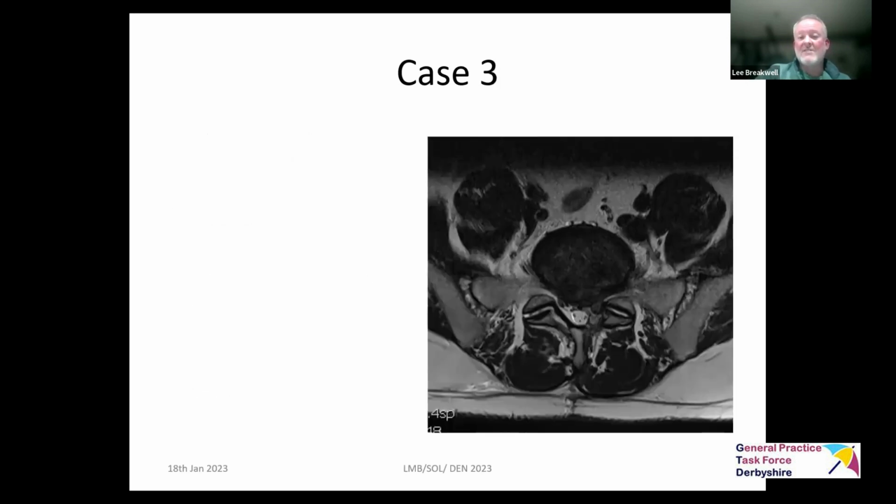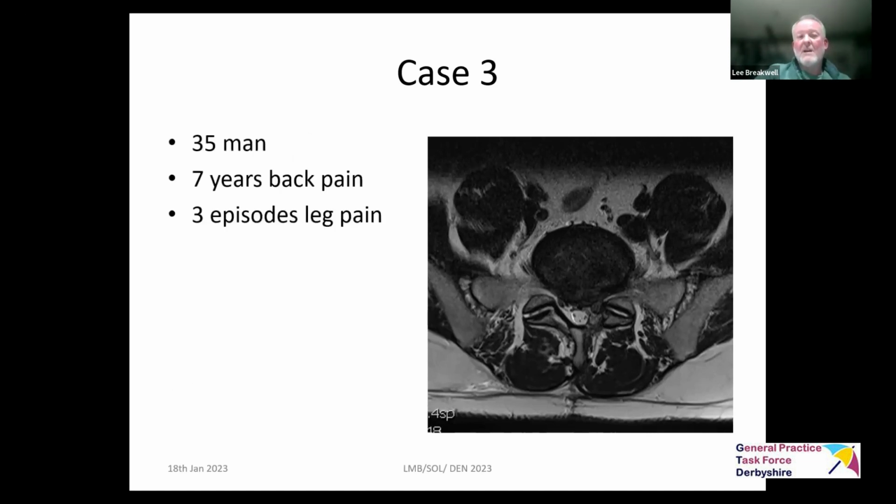So this is case 3. This is somebody who had a scan through the MSK pathway about 6 months ago. Bit of leg pain, bit of numbness in the big toe, a bit of numbness in the heel. Couldn't work as hard as he wanted to, but generally managing. 35, long-standing history of back pain, 3 separate episodes of leg pain. So you see lots of these people.